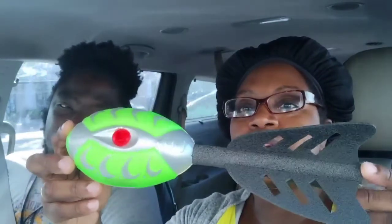So for our oldest son, we ended up getting this little spinning whistle football dart thrower, because he always loved when we go to the park to play catch with daddy or me or his brothers, even Dora, his sister too. I thought we wasn't going to find him anything, but surprisingly we found him something.